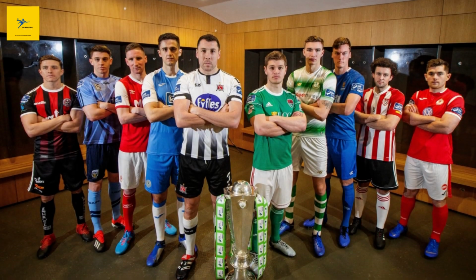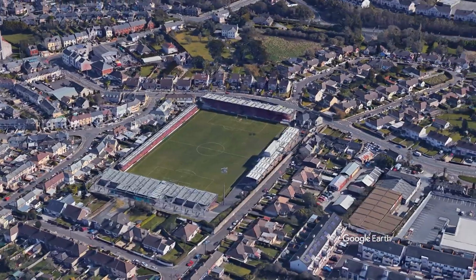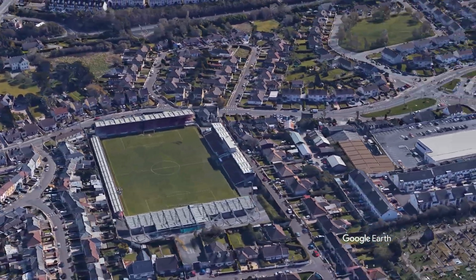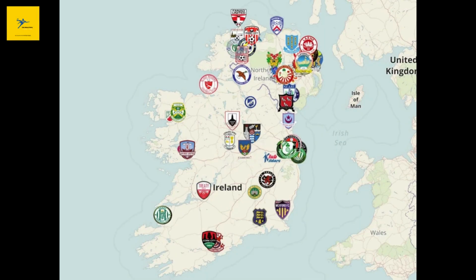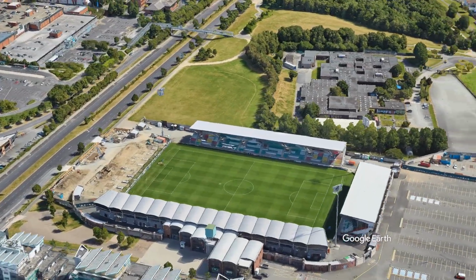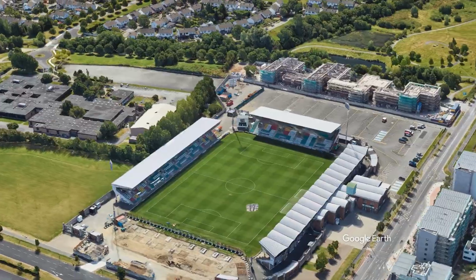The League of Ireland still lives and breathes in small, fierce grounds. These stadiums are the heartbeats of the 2025 Premier Division, compact, loud, and full of history. I'll show you each one: name, location, capacity, when it was built, who plays there now, and the quirks that make it worth filming. Let's dive right in.